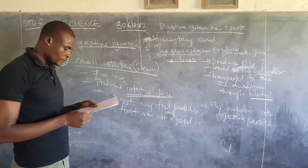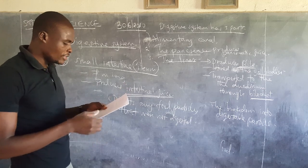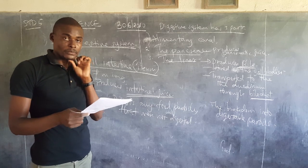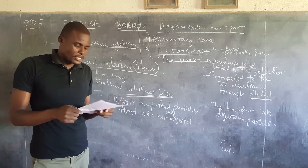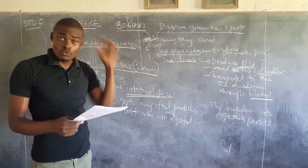Then it is highly coiled. Why is it highly coiled? It is highly coiled to increase the surface area for digestion. You know how it coils, right? So that coiling is there to increase the surface area for digestion and absorption of food.